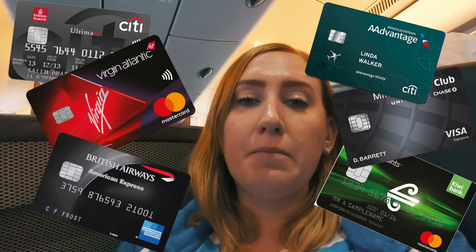Now, another option is you could always get a credit card that has reward points on it. So every time you spend money, you gain points that can be then converted into air miles. Now, we don't tend to do that. However, it is an option that is available for you.